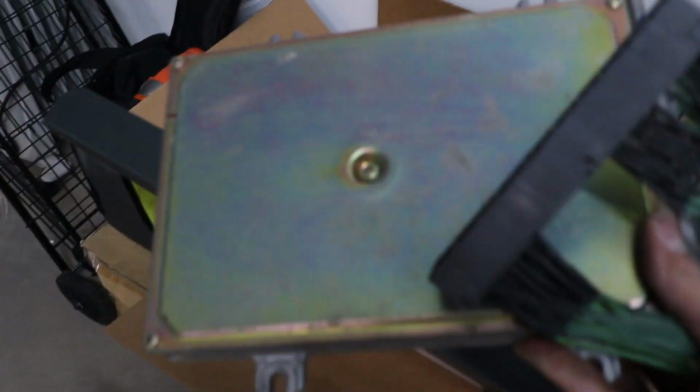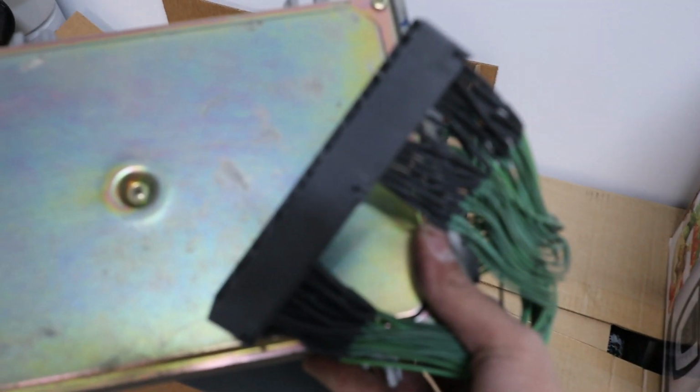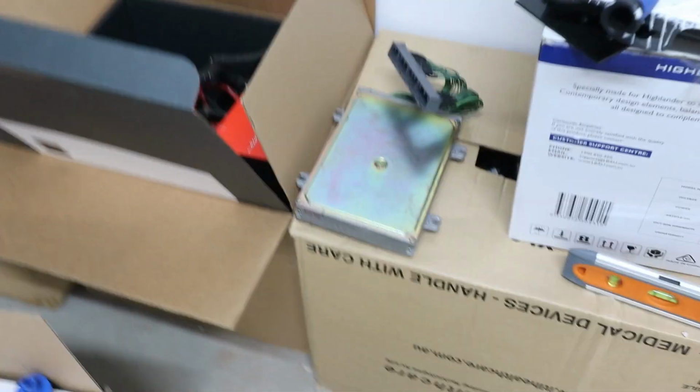So this is not just an ordinary ECU. As you can see, there's a harness jumper. I'm not an expert with Hondas. I'm still learning at the moment.